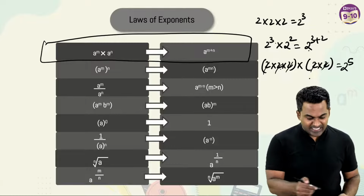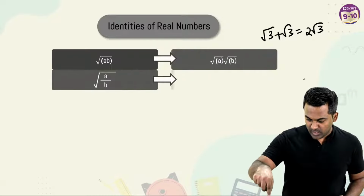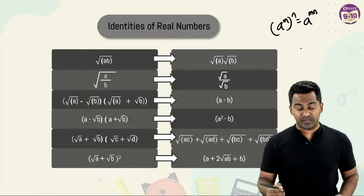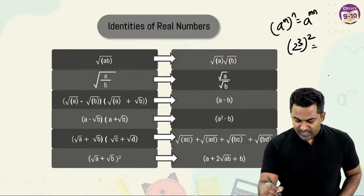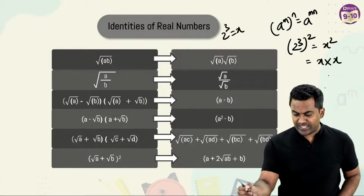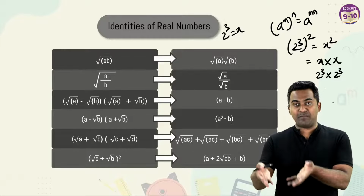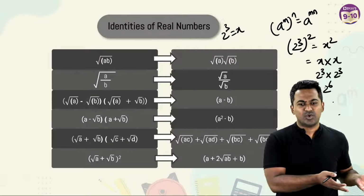Now, if I were to talk about the second expansion here, a power m whole power n. I just needed some space to write down. That's the reason why I moved here. Let's say I want to derive a power m whole to the power n. Why is it equal to a to the power m multiplied with n? Let's check this out. 2 power 3 whole square. Let 2 power 3 be x. Okay, let 2 power 3 be equal to x. So this can be written like x square, and x square is nothing but x multiplied with x, right? In the place of x, substitute 2 power 3. So this becomes 2 power 3 multiplied with 2 power 3. You've already seen this, right? This is nothing but a power m multiplied with a power n, and this becomes 2 to the power 6. So this is how you can derive pretty much all the rules of exponents that you've seen.